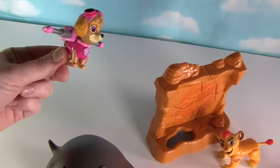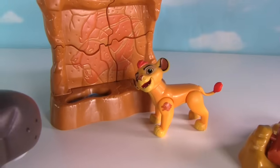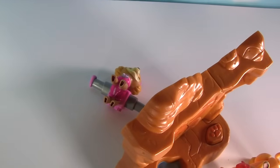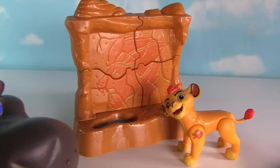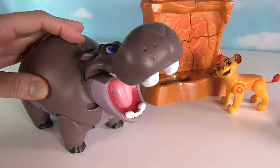This pup's gonna fly! Whoa! Uh-oh! Engine problem! Sky, do you need help? Yes, I do! I'm on my back and I can't get up! Oh no, this wall is in the way! I need some help! Lion Guard, defend!